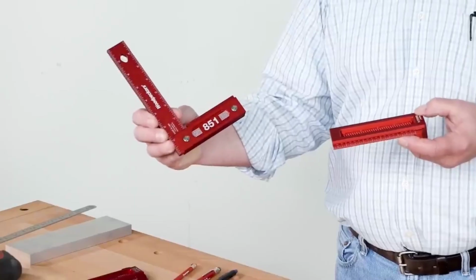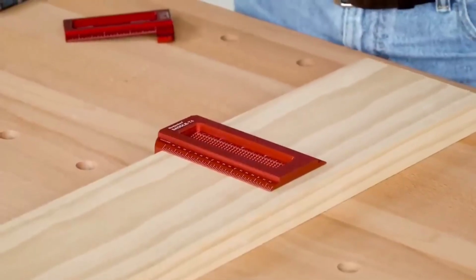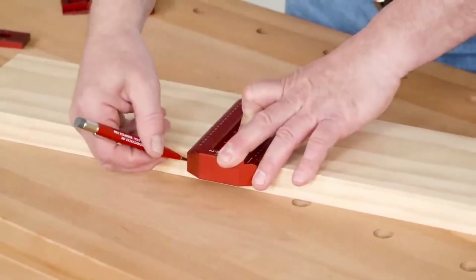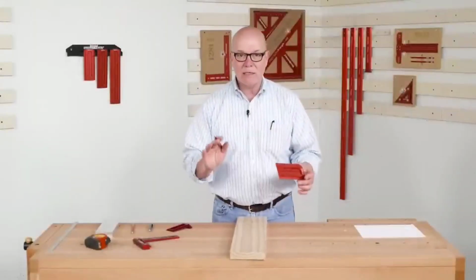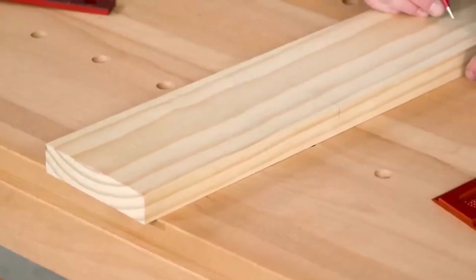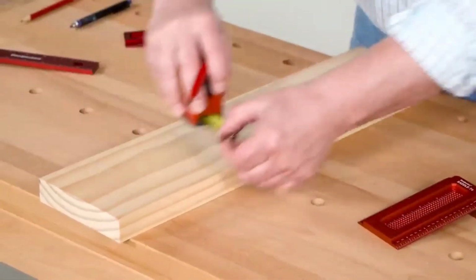Number 10, Woodpeckers Saddle T-Square 4-inch. This compact wraparound T-square redefines precision marking. It hugs your wood edges perfectly, giving you clean and consistent lines. Made from aircraft-grade aluminum, it's tough, lightweight, and beautiful. Perfect for joinery, layout work, and detailed scribing. It's a simple tool that delivers insanely accurate results.